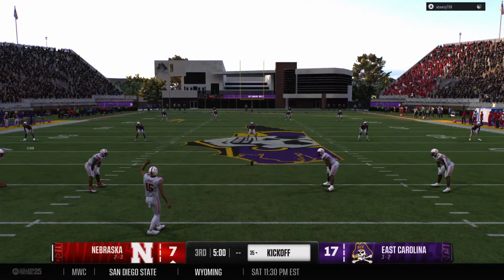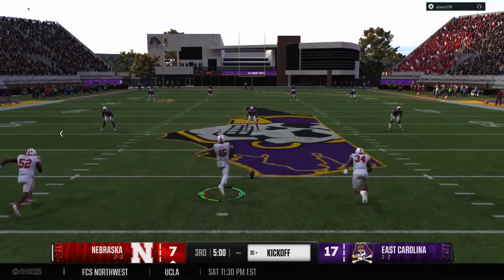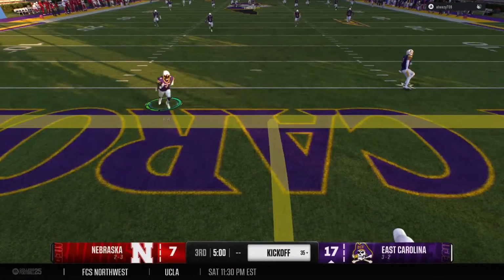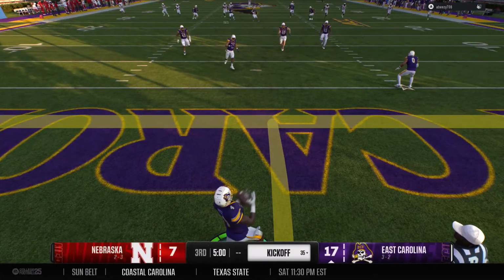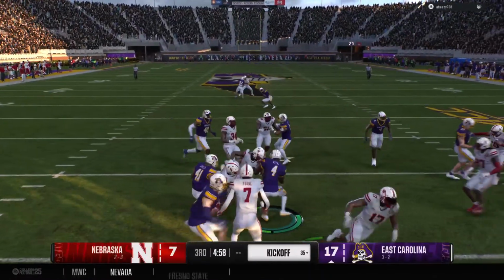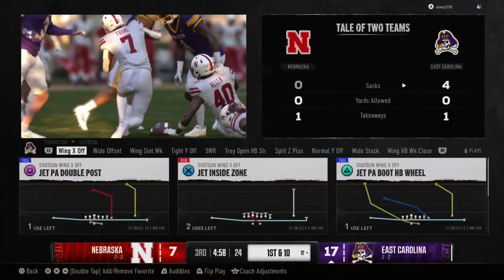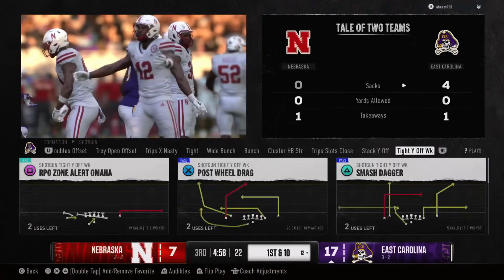The Huskers will try to kick this one deep to get things underway in the 2nd half. Oh, he's going to take a chance and bring it out. That gamble did not pay off as they bring him down at the 12-yard line.